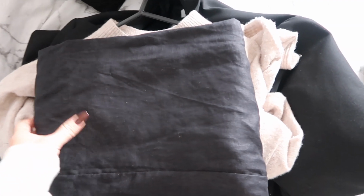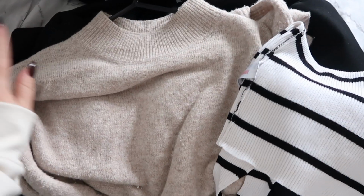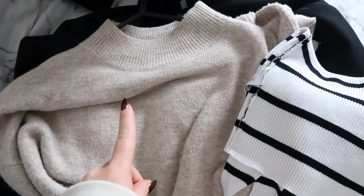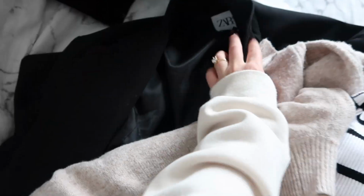But we are, I think we're there. So this is what I'm going to travel in. These are the Arquette linen trousers, a stripy top, a jumper in case I need it in the evenings when it's cold, and also because we're flying so early, it's going to be really cold in the morning as we're getting to the airport, so I'll wear that, and my Zara blazer.